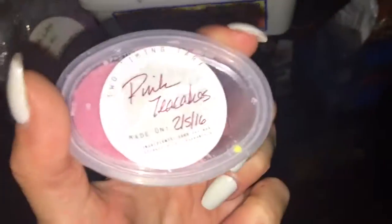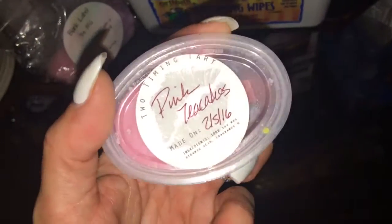I cannot get over how strong it was. It made my whole apartment smell, just melting in the bedroom. I just can't get over how strong and long lasting this was. I definitely have to place an order from Two Timing Tarts because I am blown away by her wax. That was from a giveaway winning from Angela.